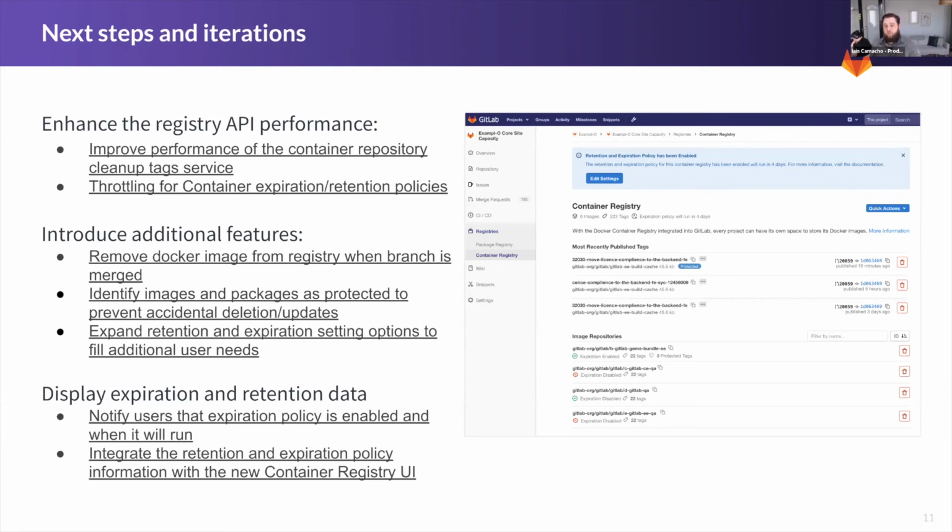We are going to introduce some additional features from the research that just expand the capacities. This includes selecting a branch and saying at the beginning that when you merge it in, delete all of the images associated with this branch. So if it isn't master, we can just delete them because it was probably a test. Several of those kind of helped us out, as well as in the new container registry UI, which we're working on now, displaying more of that expiration and retention data so that users can stay up to date and really know. Because we're doing a destructive action, we're deleting images, we're really making it transparent when we're doing that so no one's caught off guard when an image goes missing.